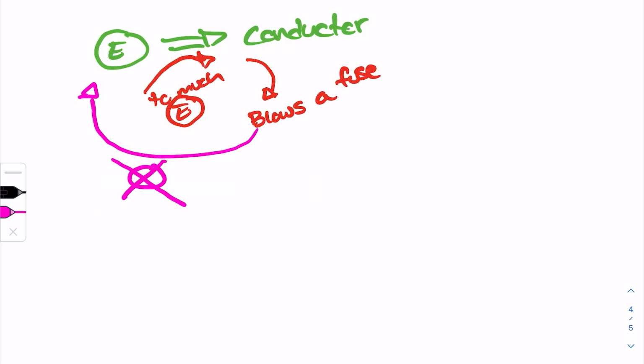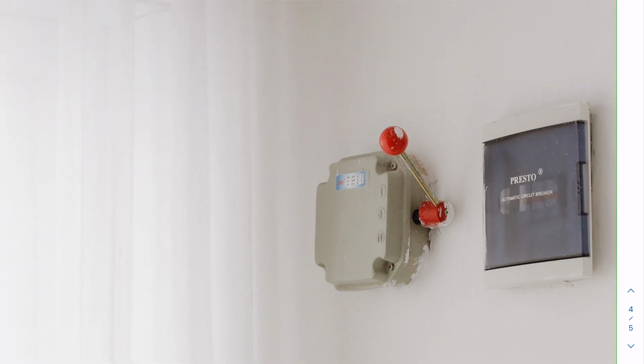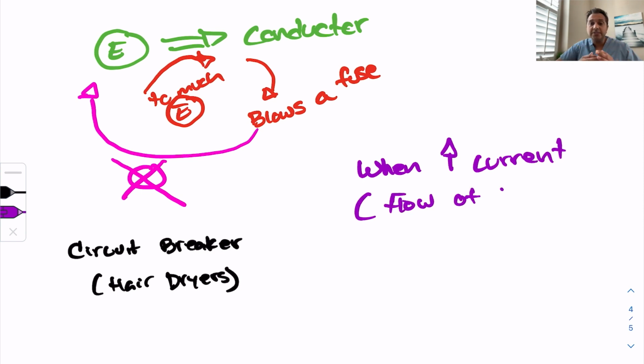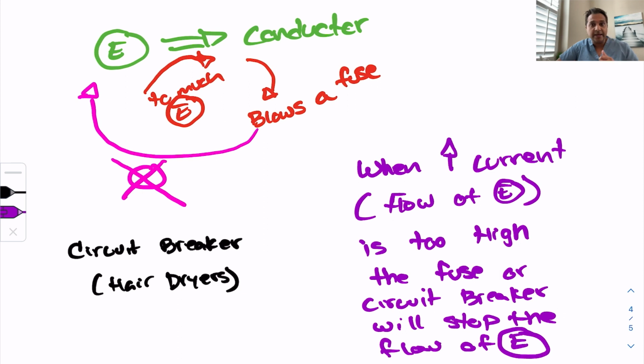Therefore, energy back here shuts off. Nowadays, what we have is something called a circuit breaker. We see these usually in hair dryers and other equipment. Same concept. When there's an increase in the current or the energy flow is too high, the fuse or the circuit breaker will then stop the flow of the energy. Therefore, it will protect the client and yourself from any injury.